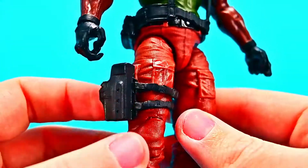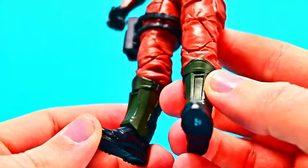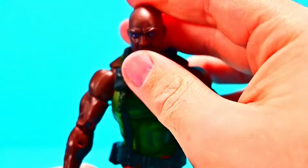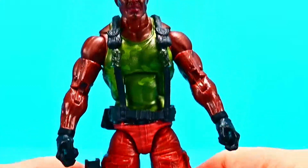And then he's got a thigh holster there, and then he goes down to the boots with the same boots we've had, but I like how they're a painted sort of army green color over the black boots. So overall he looks pretty nice. They just changed a little bit about this figure to make it look more like that original one, mostly the face design and the paint colors.